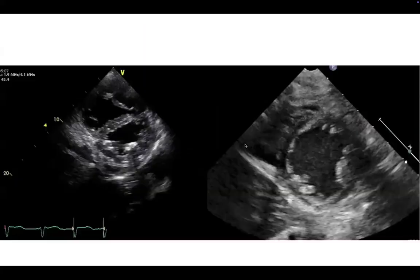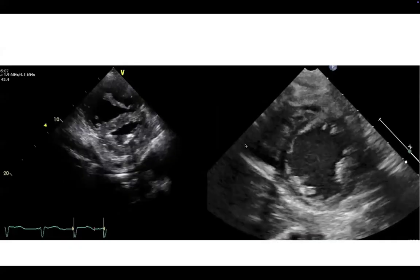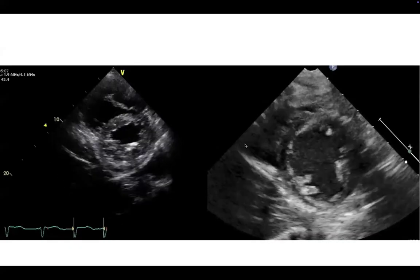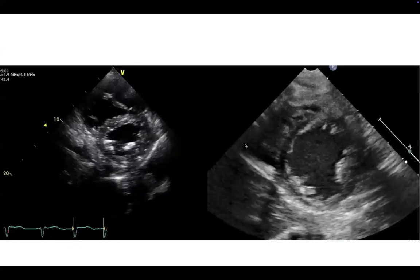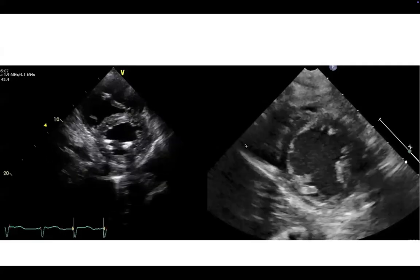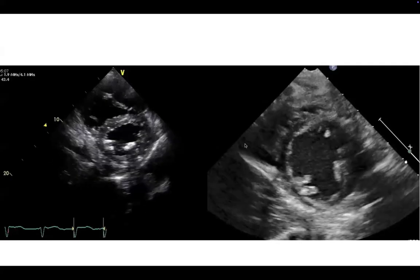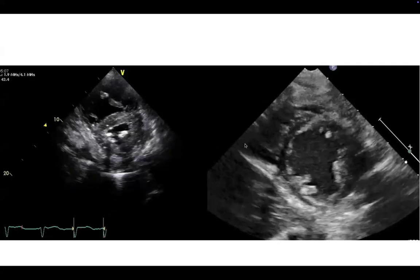Left. So again, left normal, right not so normal. And even on the right, you can see how the LV is almost just shimmering and shaking as opposed to squeezing. It's just so very abnormal.